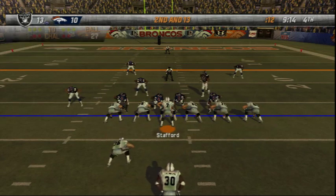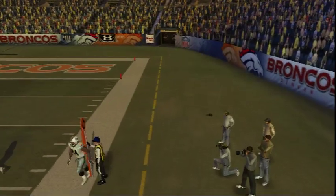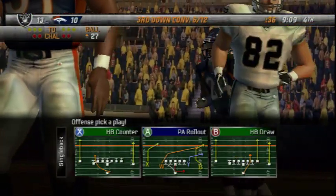Denver using three linebackers. Dropping back. Steps up. Throwing. He had a shot, but couldn't come up with it. And there's not one wide receiver who can ever claim that he's never dropped a pass. It's just part of the game.